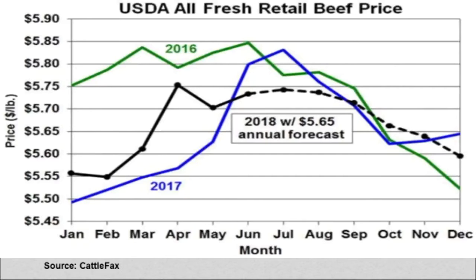They're forecasting that the average retail price for beef in 2018 will average about $5.65. I'm not sure what the average was for 16 and 17, but you can see that 18 for the whole year is projected to be cheaper than the previous 2 years. And again, I think that's a reflection of supply. And consumers have got more money to spend, so they have choices. They can buy pork or poultry. So I think that all kind of rolls together.